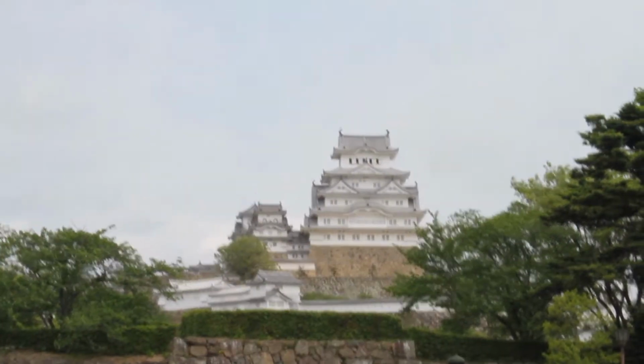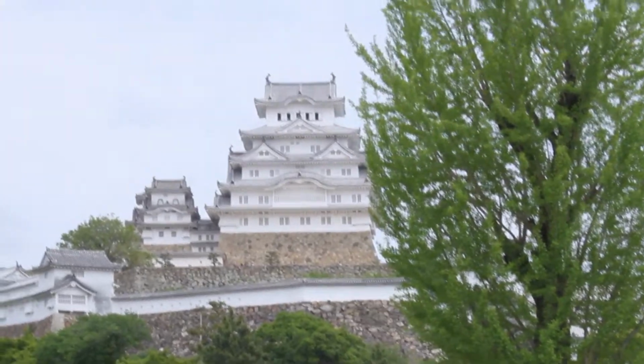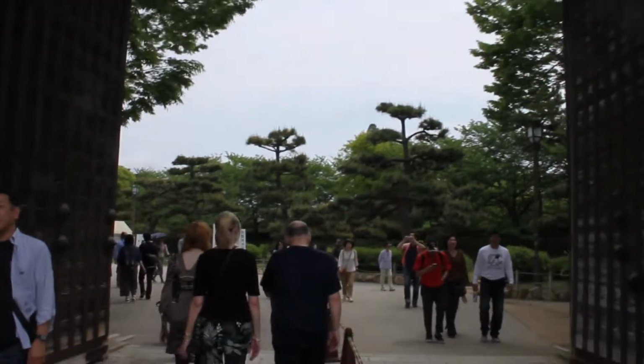And then of course we come down the road to Himeji-jo. It really is spectacular. It's hard to capture the scale of this thing. But we decided not to go straight into the castle. We're going to build up to it by going into the gardens first.